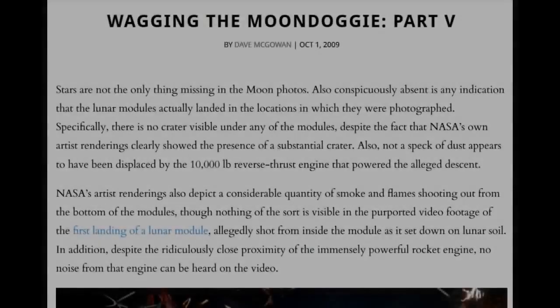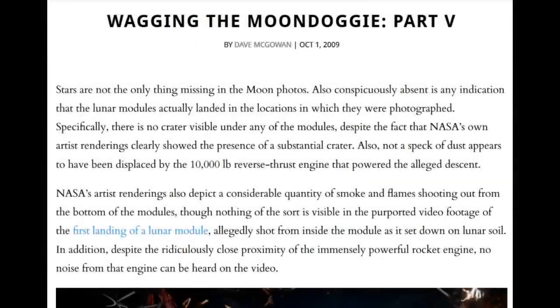So let's jump right in. Part 5, Wagging the Moondoggie by David McGowan. Stars are not the only thing missing in the moon photos. Also conspicuously absent is any indication that the lunar modules actually landed in the locations in which they were photographed.